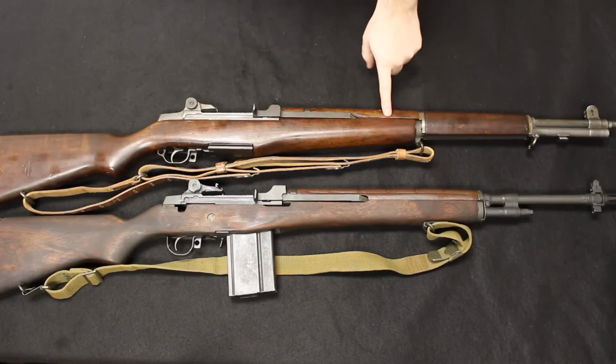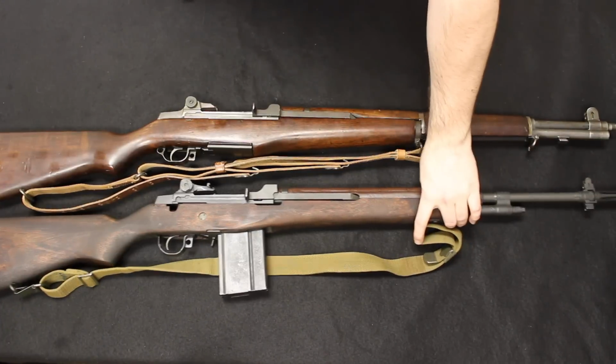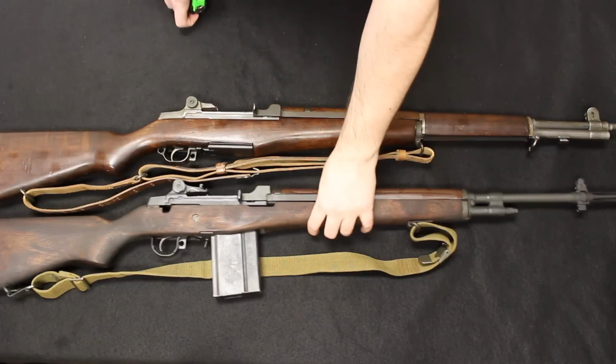So the M1 Garand has a 24-inch barrel and the M14 has a 22-inch barrel. So we are 2 inches shorter here. Now the muzzle brake on the M14 is about 2 inches. So with that, we have the similar width and barrel profile.